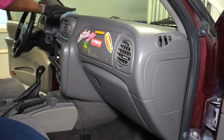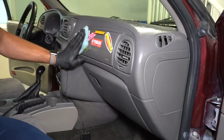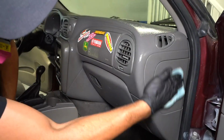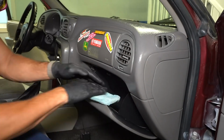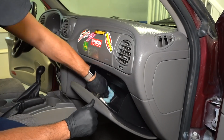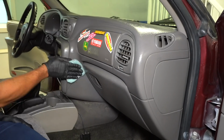Working my way around the vehicle, applying 303's aerospace protectant. And as you guys know, I always apply this to every plastic component inside a vehicle, including inside the glove box, even though that's likely not an area the owner would ever even notice. It's just the perfectionist in me, and I couldn't imagine doing a less than perfect job.